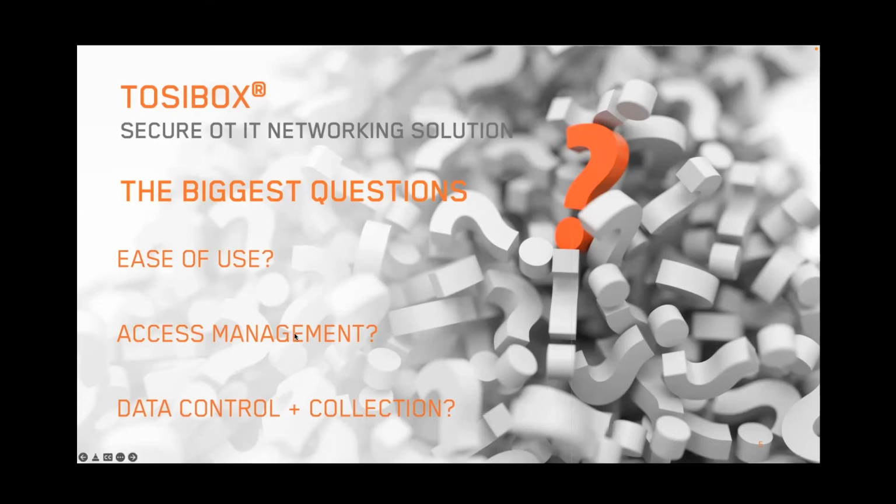Next point is access management. How is access management handled? So the questions are, how do I share access to my end customer to only their own systems? How can I do it in a secured way? Do I use two-factor authentication for the users? Do I support mobile device use? How long does it take to add new users and their access rights to my network? That's all about access management.